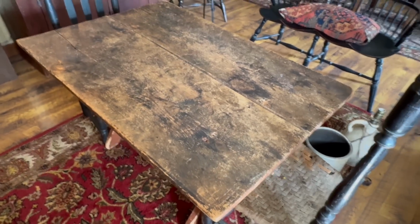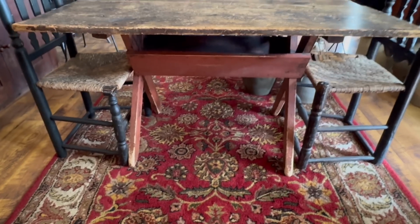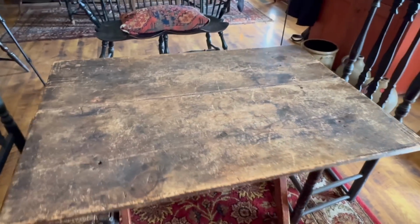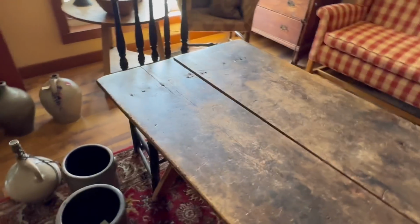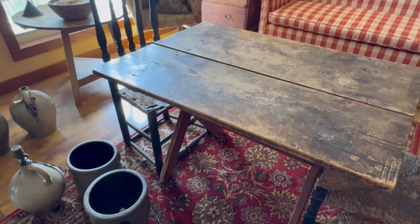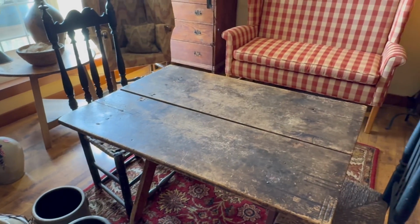Oh, and I just fell in love with it. So I went ahead and brought it in yesterday, and I've been trying to figure out where I wanted to put it. Now all I need to do is figure out what I want to put on top of it. I set a banister back on each side, but now I've got to figure out maybe one of these crocks. I don't know. We'll see.